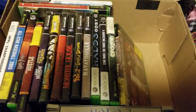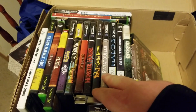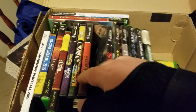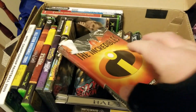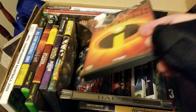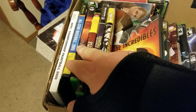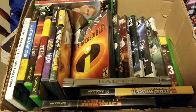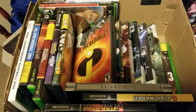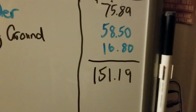But there it is. The Cube stuff, this Incredibles is in really horrible shape. There you can see, it looks like it got chewed up by a dog, but the disc and manual are in there. I know these Xbox titles are not complete. Everything else I haven't really checked. But $20. Oh, before I cut this off, let's go over here to the big board.